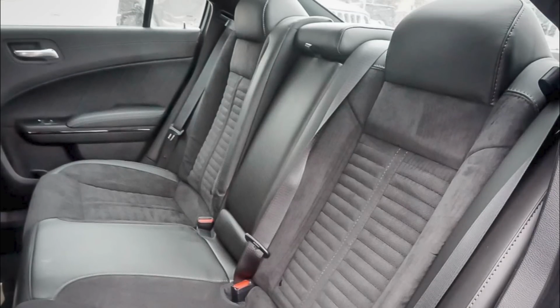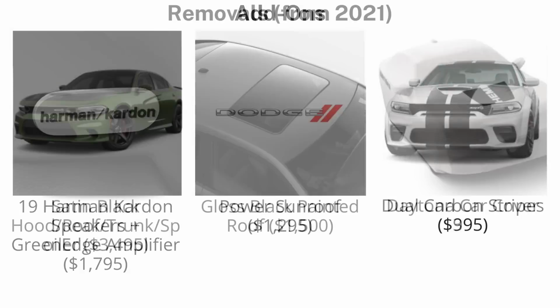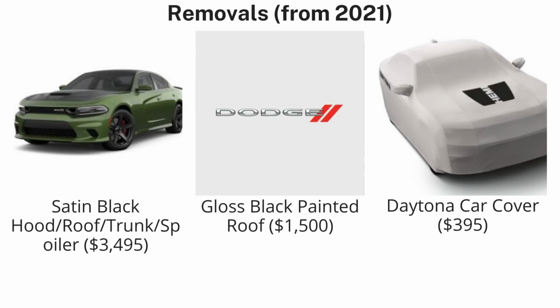Extra paid options for the RT that we haven't seen up to this point would be the 19-speaker Harman Kardon audio system and $995 dual carbon racing stripes. It also seems like there have been a few options removed, like no more Daytona car cover and the removal of the satin black package.